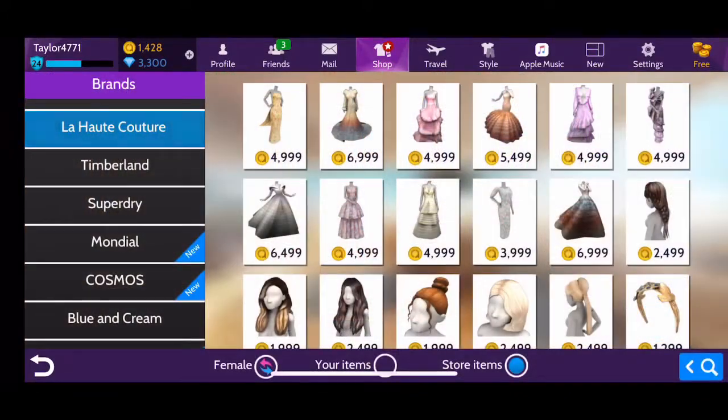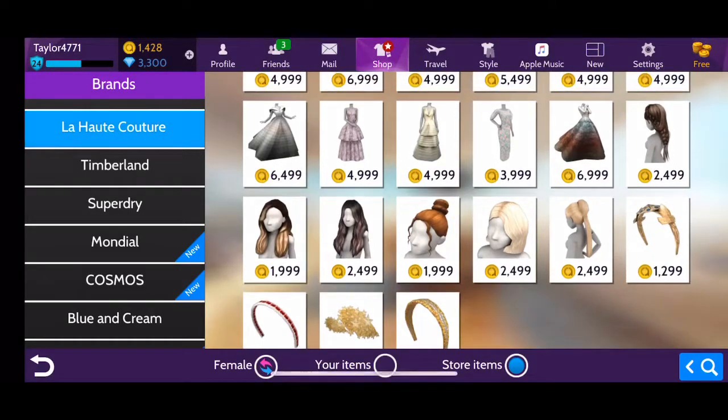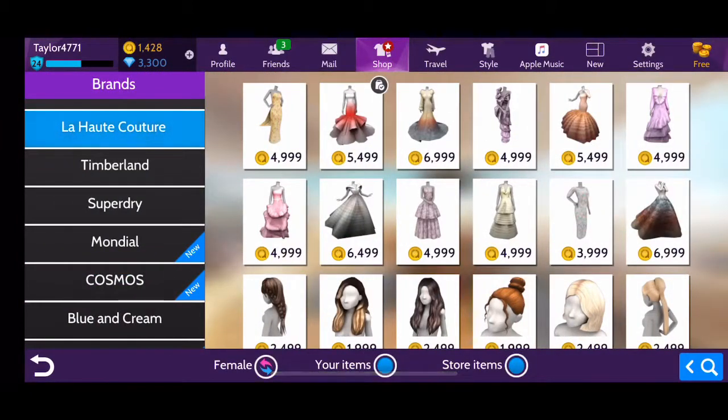So let's do a little bit of a conclusion. So the Haute Couture has some of my favourite dresses in the game, some nice headpieces, maybe a bit expensive. Hairs, I like the hairs, I just think they're a bit expensive. It's got my favourite dress in the entire game in it, so that gives it quite a few points.